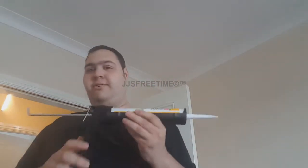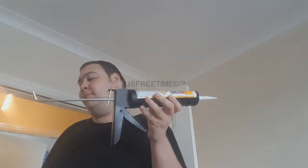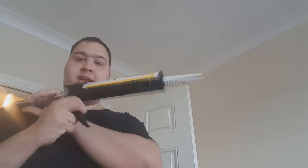Okay, so overall value, this is really, really good. I believe if you spend a little more, you will get a proper one like this. But I have to say, this is pretty good. You just put it in, and then you press this down, and it goes down, and then you can start away. Or you can just keep squeezing this and be annoying to everybody else about it.